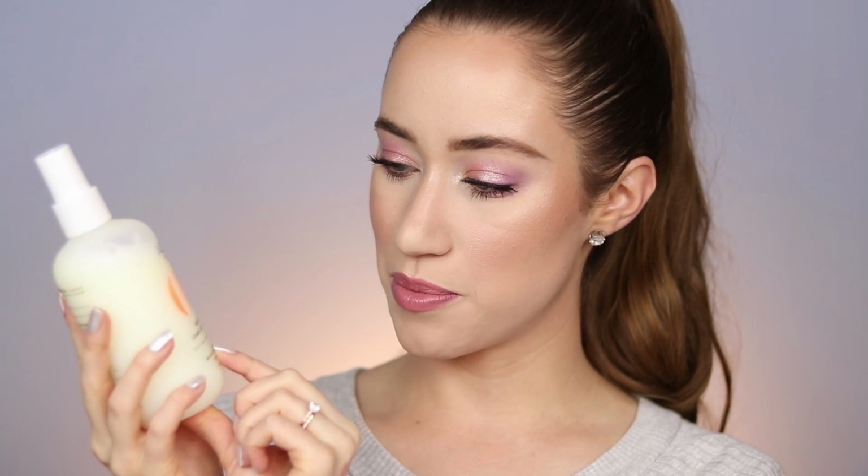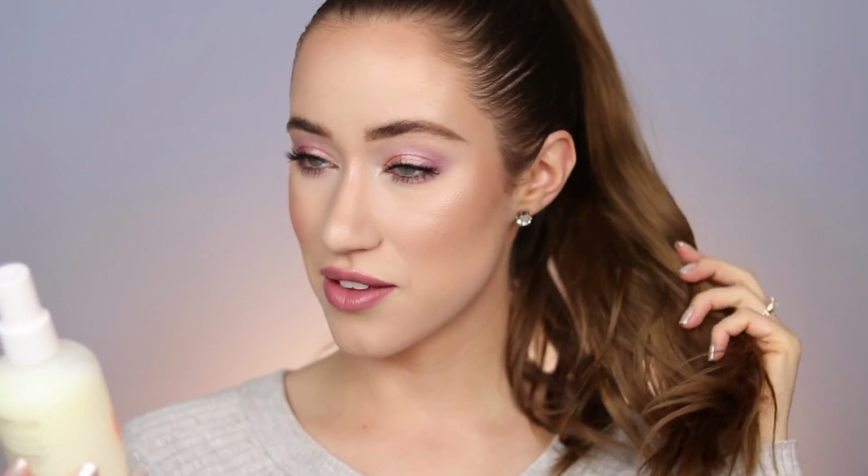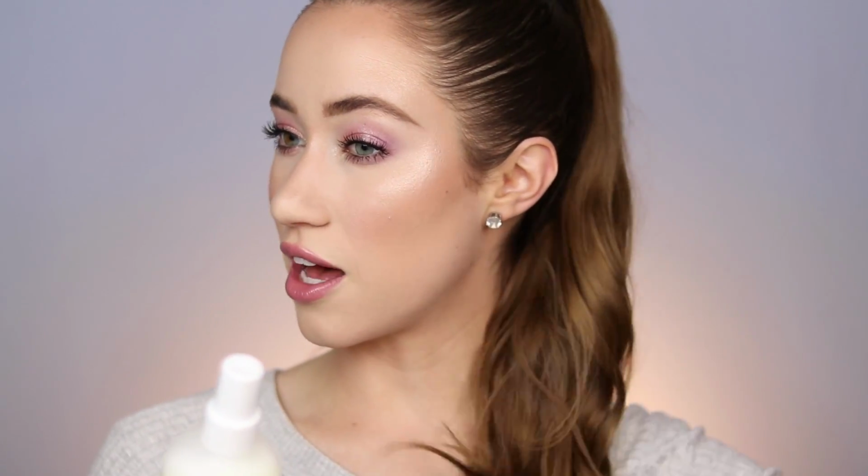I love what it says on the bottle. It says, truth, heavy doesn't mean hydrated. Just kind of saying that just because it's not a heavy product doesn't mean it's not hydrating your hair. I was not expecting to love this as much as I do. I'm not sure if you can really tell with my ponytail. It's a little bit frizzy, but I really feel like it's helped tame frizz. It helps keep my hair nice and hydrated. So I've added this into my hair routine. It's awesome. I absolutely love it.